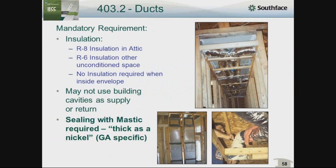And you know, why is this so important? There's some other details. If you think about it, duct sealing is very tied to the building envelope leakage.